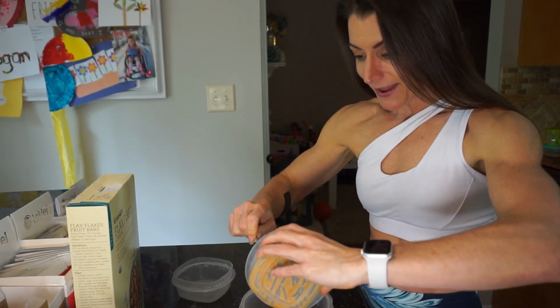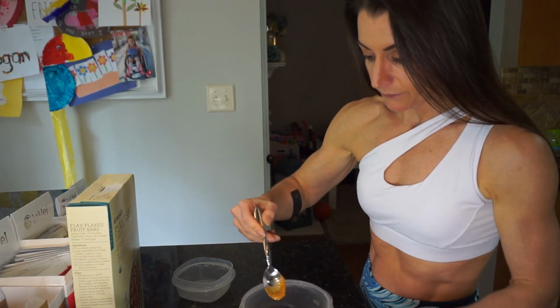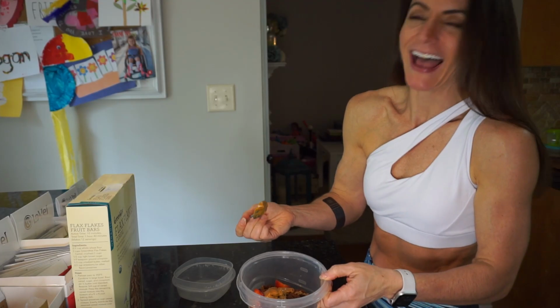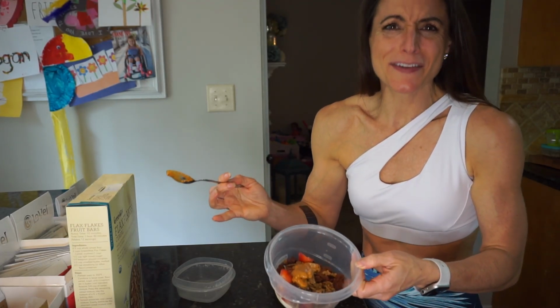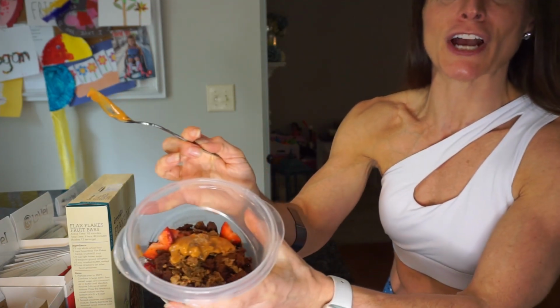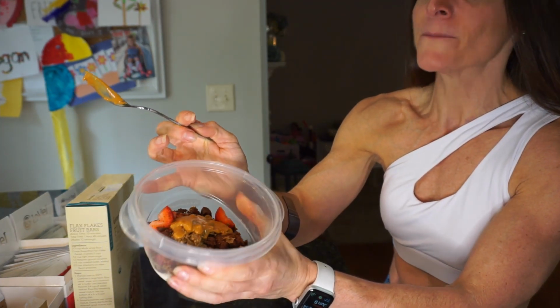Okay, now I'm gonna be quite honest with you. You can't really tell what it looks like. It's not the best looking stuff in the world, but I promise you it's gonna taste so, so good, okay?